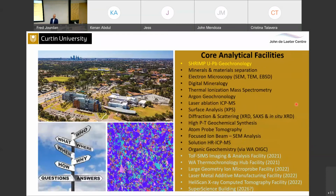Here's where we're at, mostly on Bentley campus. The core analytical facilities: our flagship facility is the SHRIMP Uranium-Lead Geochronology Centre, which was started in 1992, I believe. And then these other areas in black, I won't be talking about them today, but they are capabilities not only in the geosciences, but in other areas as well. I'm going to brag a little bit about what we've got coming through in the future, which is the areas in the light blue teal color there, because I think it's really exciting for where we're going.